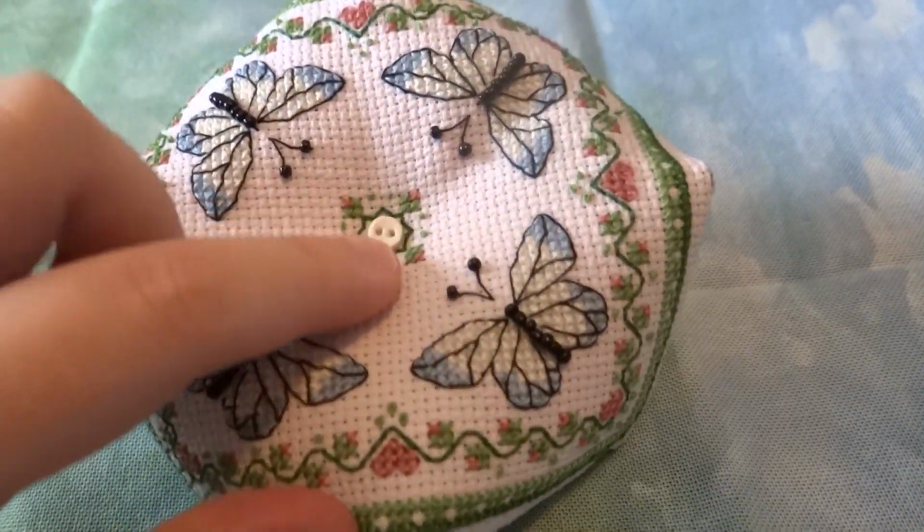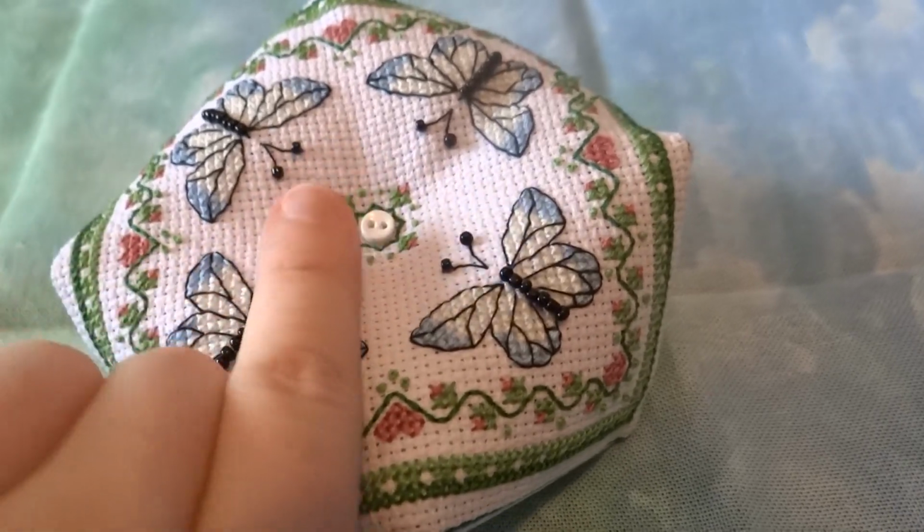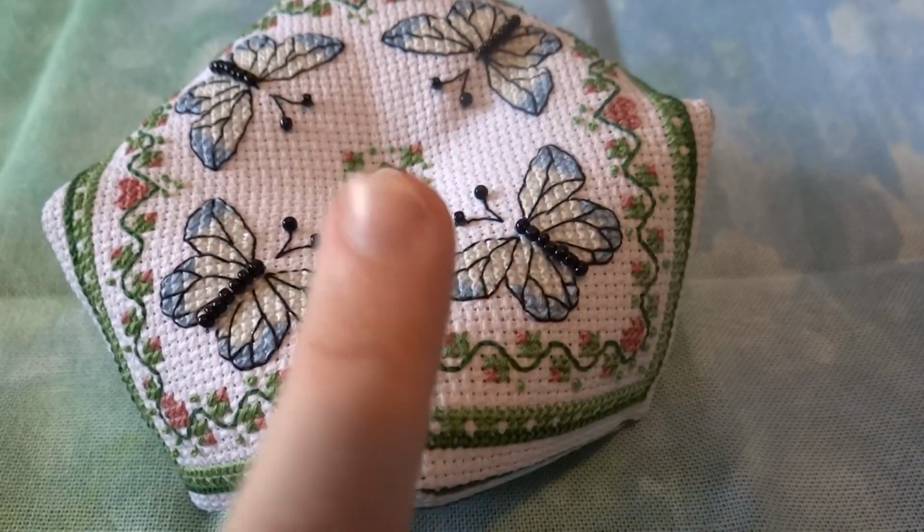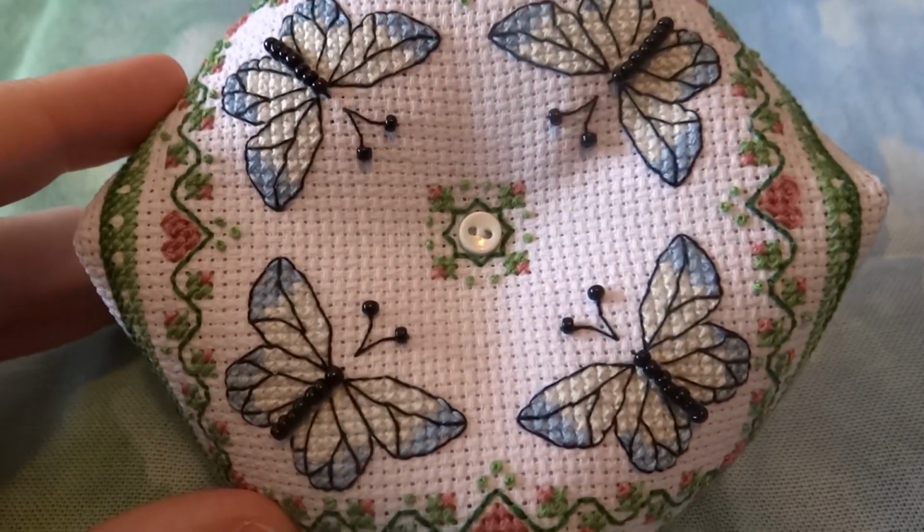Got these tiny white buttons, smaller than my fingernail. And I have stubby little fingernails, so yeah, very small.